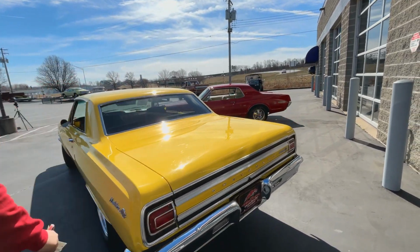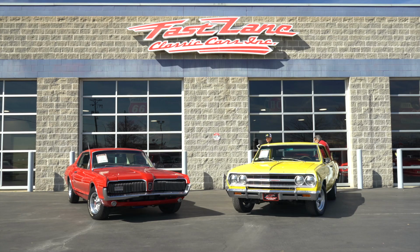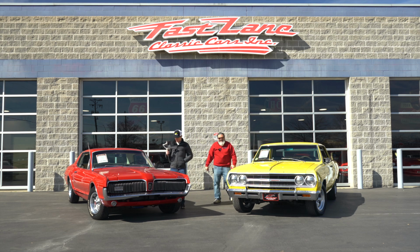Well, let's go back to the middle real quick and sign out. Let's do that. We're done talking about the Tweety bird car covers. I don't think we are. I am. Well, anyway, this has been First Dibs.